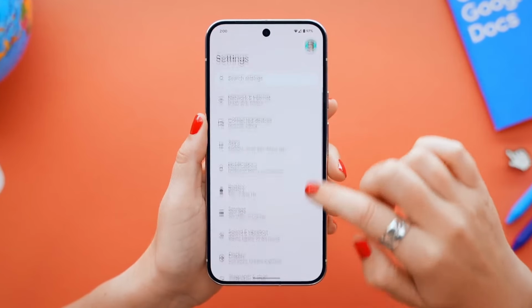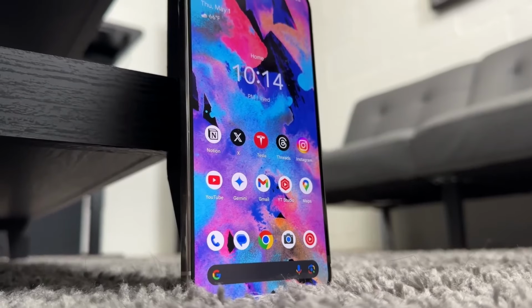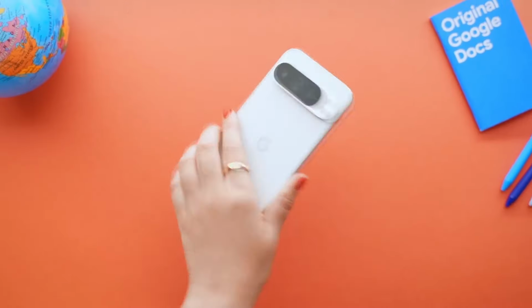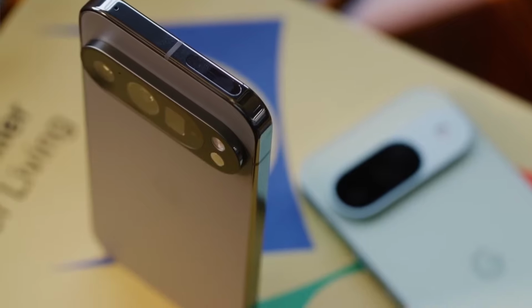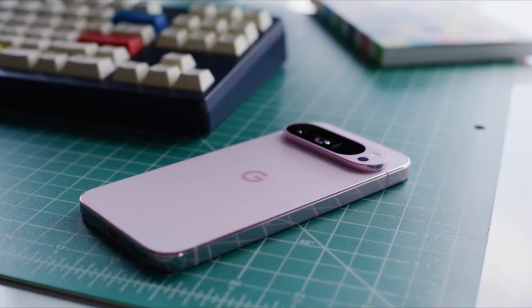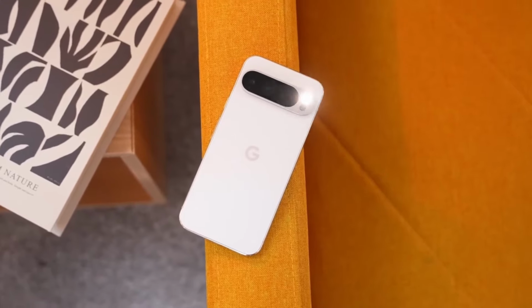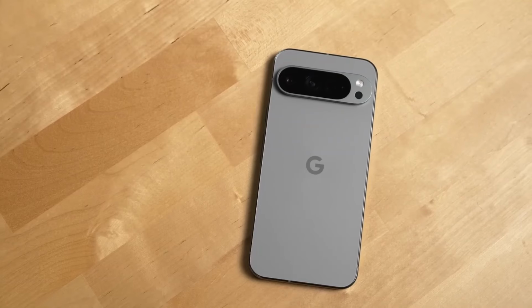Will they? Maybe. If Tensor G5 is fast, the camera nails it, and AI actually improves life, not just clutters it, then yeah, the Pixel 10 Pro could absolutely be worth it. Same goes for the Fold and XL, assuming they deliver on screen quality, battery life, and that extra layer of uniqueness. But it all comes down to this: in 2025, Google isn't just trying to make another phone, they're trying to make a statement. And whether that statement is bold or just baffling, we're about to find out.